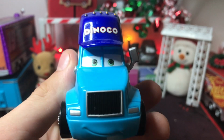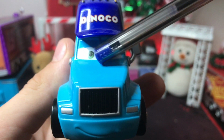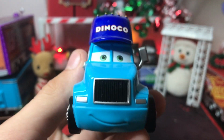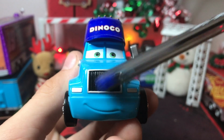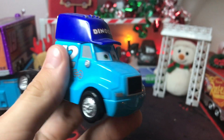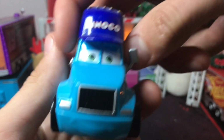But I really like the contrast of colors there. You got the green eyes with the square eyes as well. And I really like this color blue, the black grille outlined in silver, and his silver headlights, and he's got his smirky smile, and you can see his rear view mirrors as well.